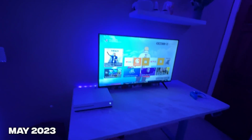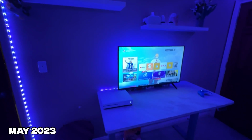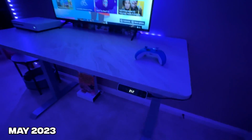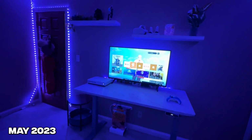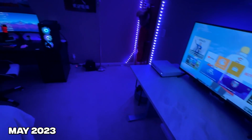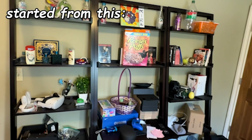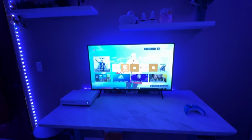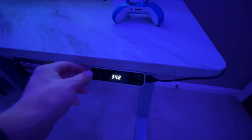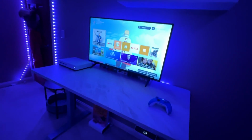Then in late May of 2023, I finally upgraded and put it onto a desk. This is right when I got the FlexiSpot E7 standing desk, which made my room look so good. I honestly think this is my best transformation I've literally ever done. I mean, let's be honest, it went from this abomination to this straight beauty. Like, it took me multiple days, it took me multiple dollars. I think that is literally the best transformation I've ever done.